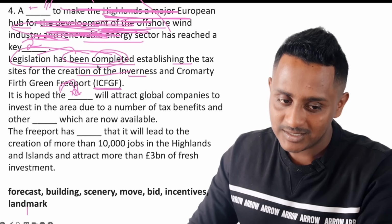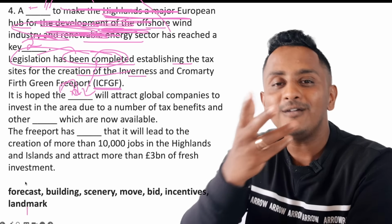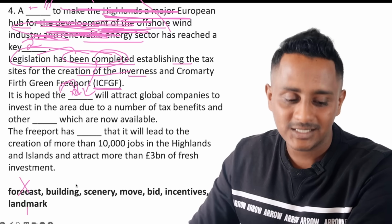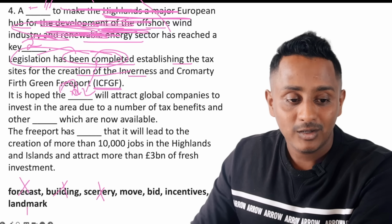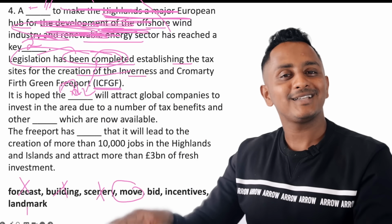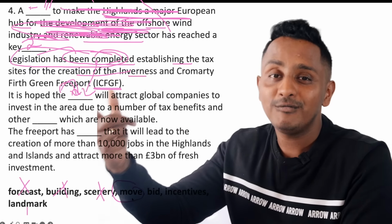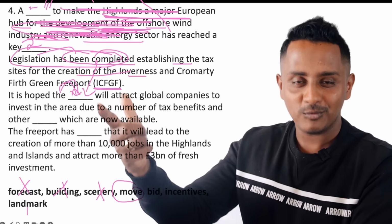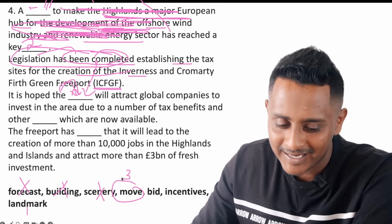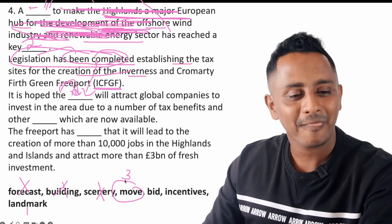This legislation which is completed, that you need to put. It is hoped the forecast, they are not forecasting. Forecasting means predicting the future. The building, they have not yet constructed the building. Scenery, no. The move, what is the move? To bring out the legislation for some tax. The move, the decision. Guys, getting it? He moved here, that is a verb. The move. He has made a move. A move. Guys, getting it? This is three. If you understand this is three, then first is very easy.